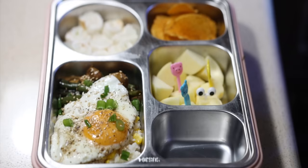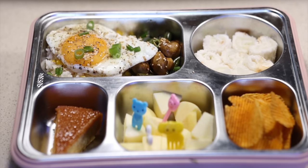I also gave her a slice of bread pudding from last night. I gave her some chips as a side with her rice and some cut apples for fruits.